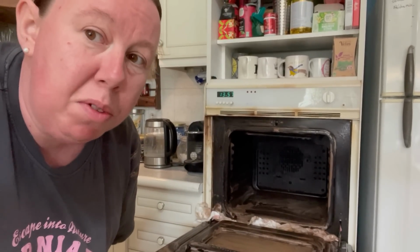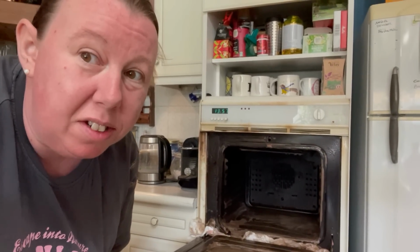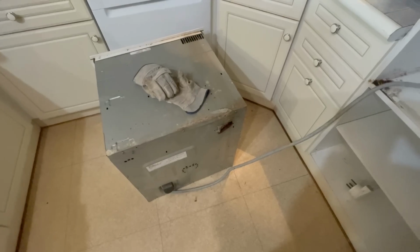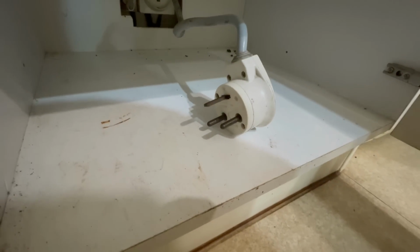So today, I am saying goodbye to the oven that came with the house. Now, it's done us really well, but having had ovens before, I've just got this feeling that this is going to give out soon. So I'm in the process of giving this one final good scrub over before it either goes to oven heaven or I try and give it away to someone. So it's out, it's on the floor, but look at the size of this plug. Look at that. It's huge.